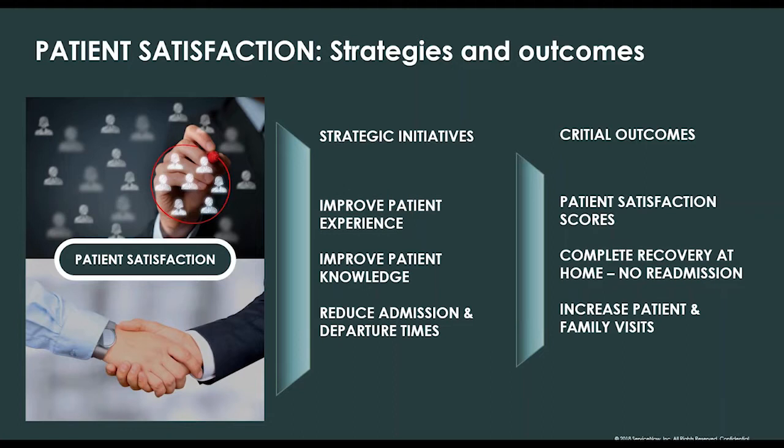And I think those strategies and outcomes should always be top of mind for organizations looking to drive better goals and outcomes for their consumers and their constituents. Jesse, anything to add, please?